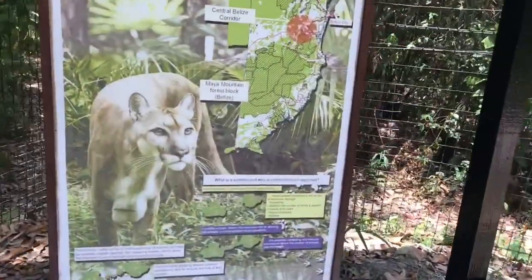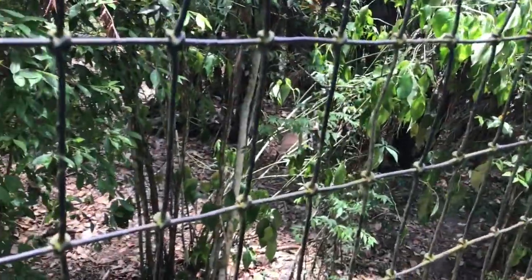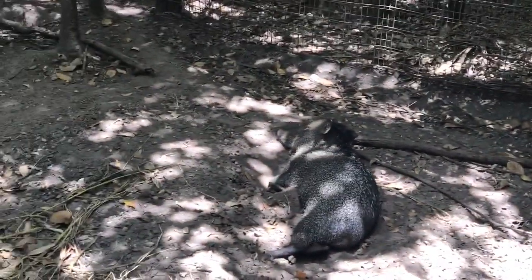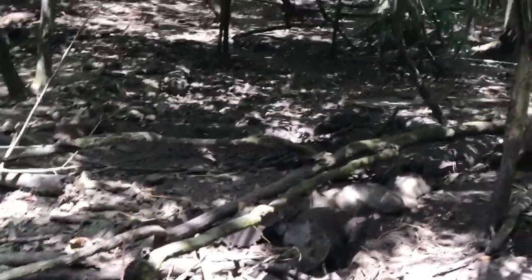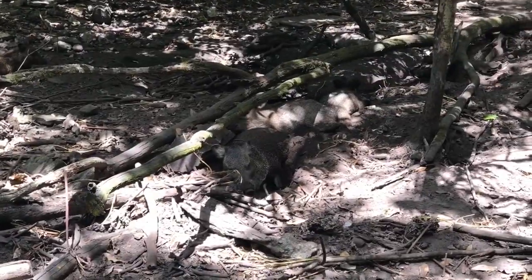It looks like this guy, but he's sleeping. There's another one here. Coming to visit you. Come to visit today. Hey, cabbage. Hello. Is that a pig? It almost looks like a pig, if it's not a pig.